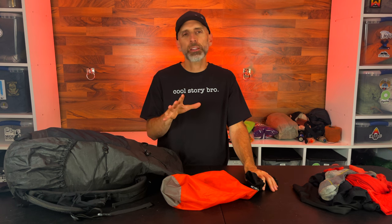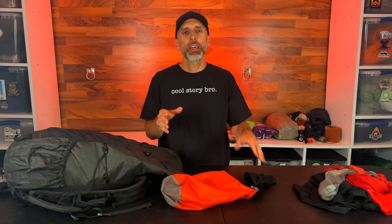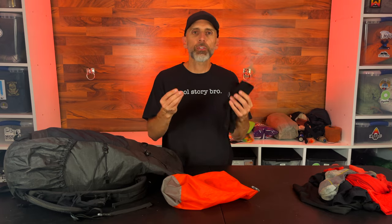Final thing here is a pair of super small, super lightweight gloves. I expect up at altitude in the mornings, it'll probably be right around freezing, and I have a problem when it's cold out that I have nerve damage in my fingers from getting frostbite a couple times in the past. So anytime my fingers get cold, they get numb. So not only to keep my fingers warm, but to hopefully keep them from getting numb, which is kind of a pain, you know, stuffing things away when you can't feel your fingers.